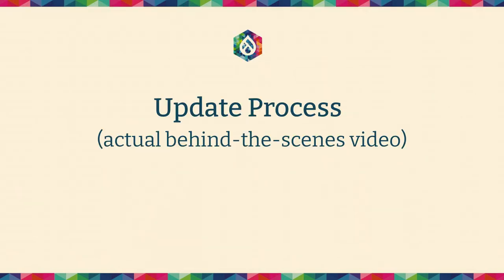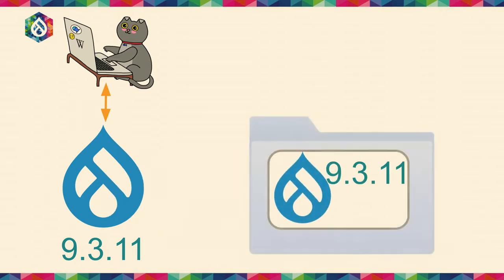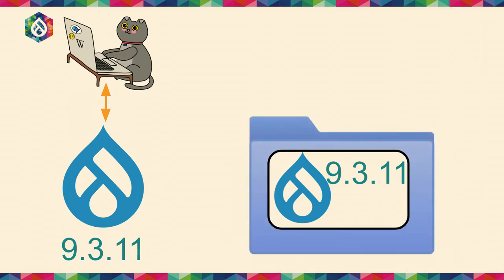So here's a behind-the-scenes look at what actually is going on, in a video. You have your site visitors visiting your site, and you're on 9.3.11. And behind the scenes, we'll make a copy of your site, a copy of your code base, excluding anything that is not Composer managed, like your file uploads, or your SQLite database file, if you're using that.